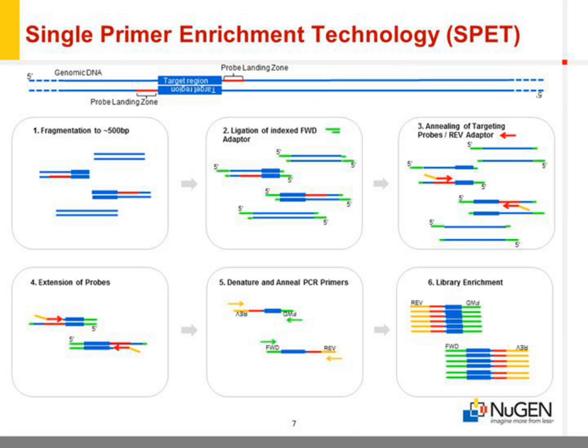So beginning with the process on the upper left, we start by fragmenting the DNA to a mean size of about 500 base pair. So you'll see that in this case you have your desired target region and the associated probe landing zone in the center of this figure. We then ligate an indexed forward adapter to each side of the molecules, and these are adapter sequences that are compatible with the Illumina sequencing platforms.